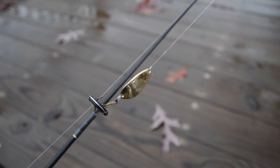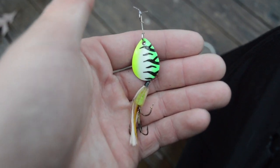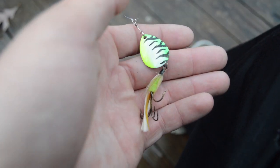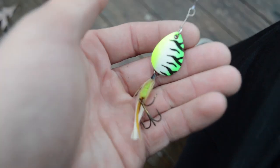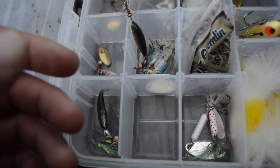But what we've also been catching them on is this thing called a Joe's fly. Here, let me show you. This is a different variation of the one we were actually catching them on. We haven't gotten any luck with this one yet, so I did this with it. That's literally all we've used so far.